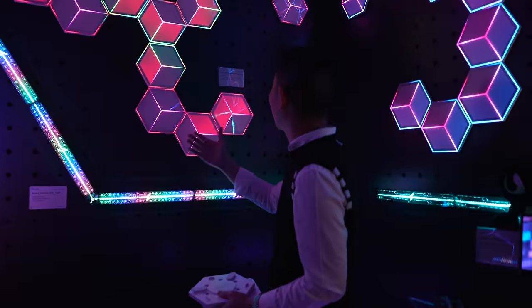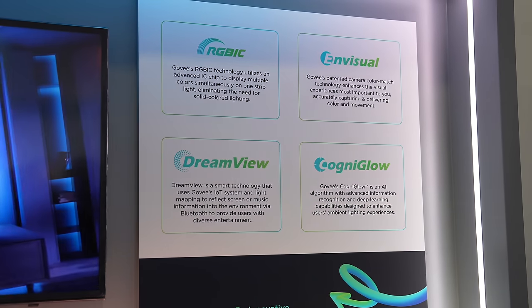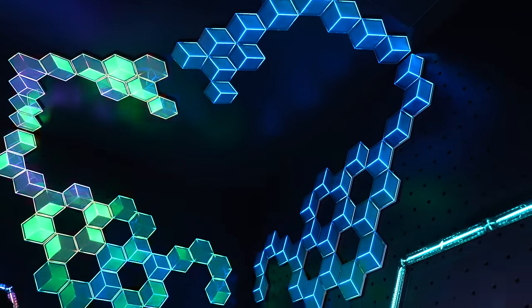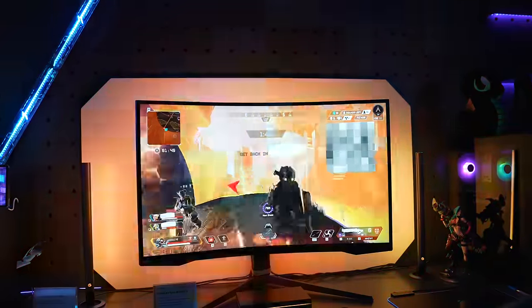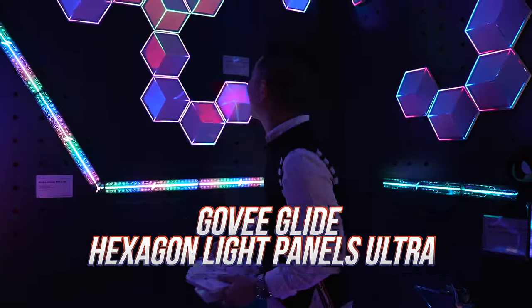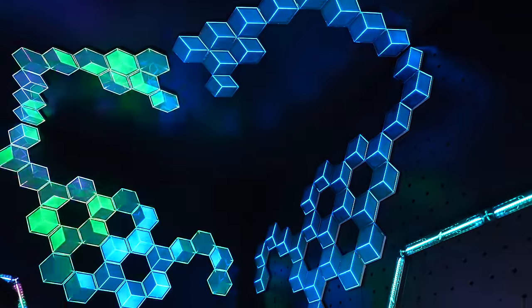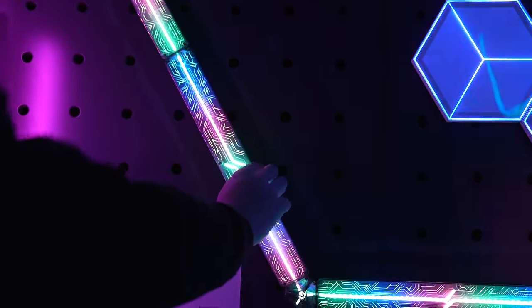We got to check out their gaming room, where Govee's AI Dream View brings all the different products together. It automatically recognizes and triggers lighting effects depending on actions in the game you're playing. These hexagon light panels were mesmerizing, especially when set up this way. And these yet-to-be-released lights have such a unique design.